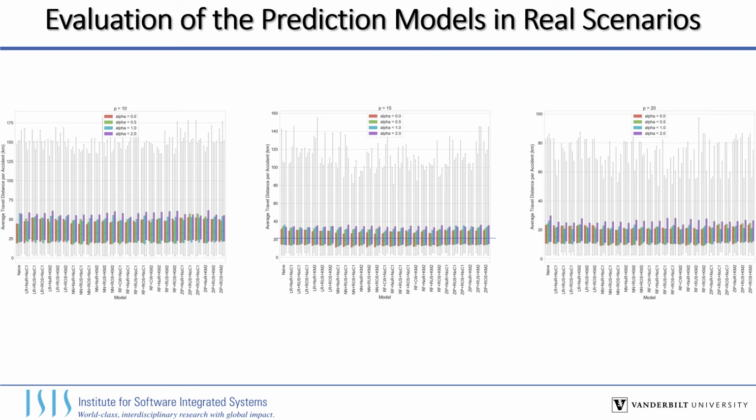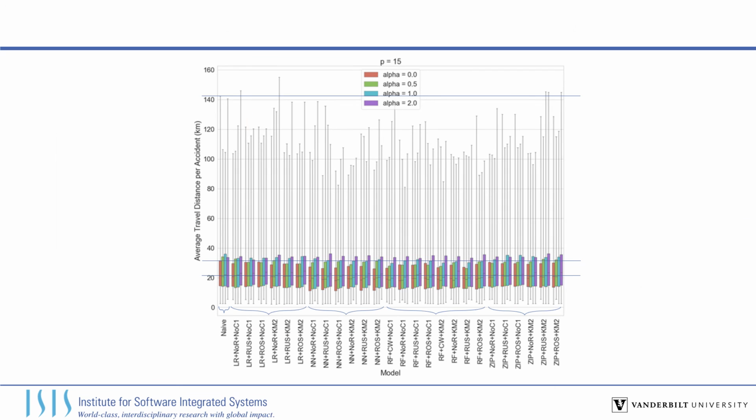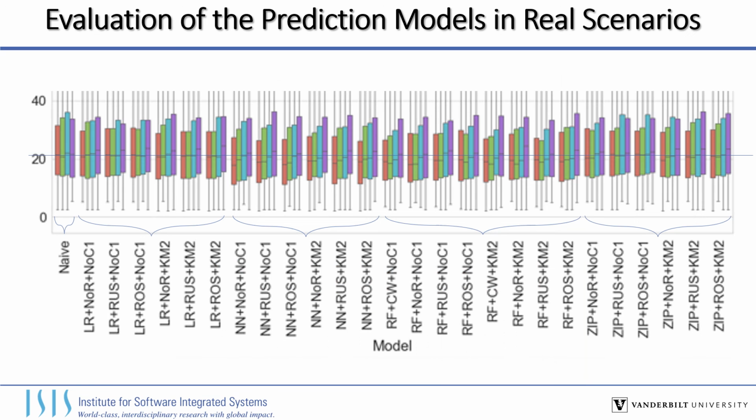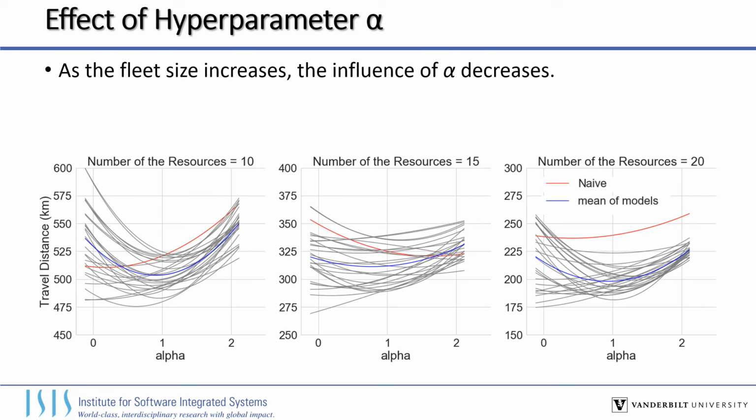These figures are showing the same results from the uncertainty in the prediction perspective. For example, using 15 trucks, our models show a better performance compared to the base model. The modified p-median problem improves resource allocation in general. These figures show the influence of alpha on the performance of different models with a varying number of responders. Our empirical results show that alpha values between 0.5 and 1 result in an optimal allocation of responders.